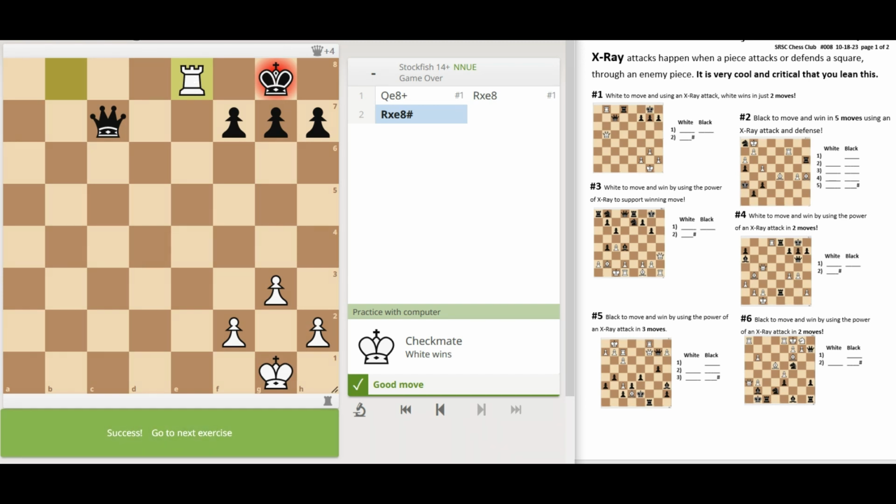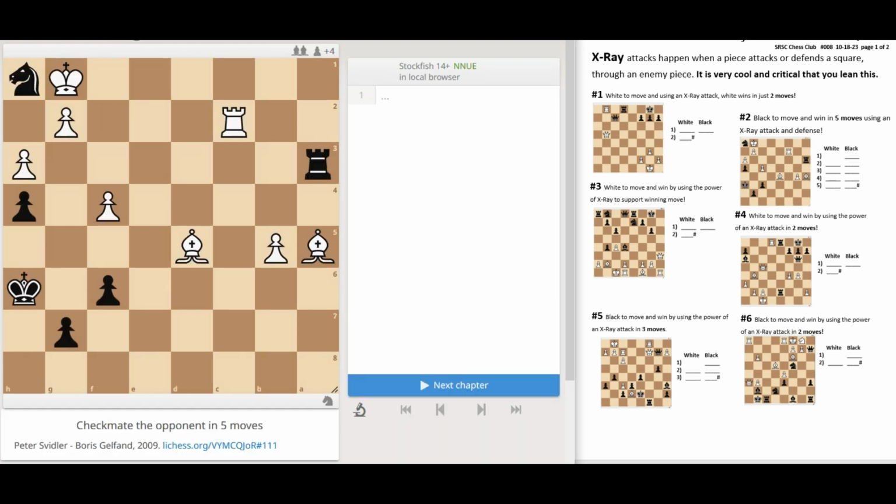Problem number 2. So here, we've got an important X-ray capability. Envision for a moment: that would be check, but it is also defending the knight. So the king has to move, but mate is imminent.